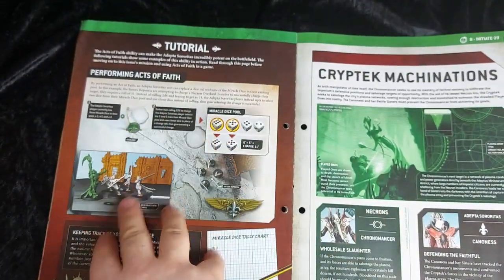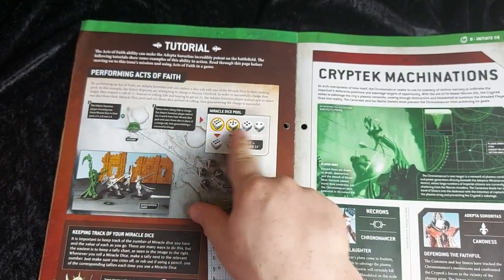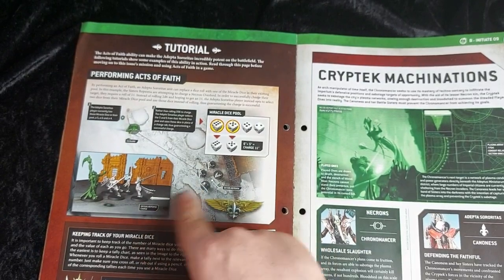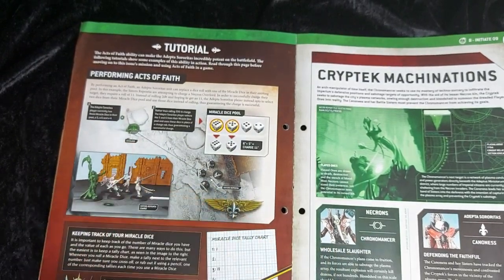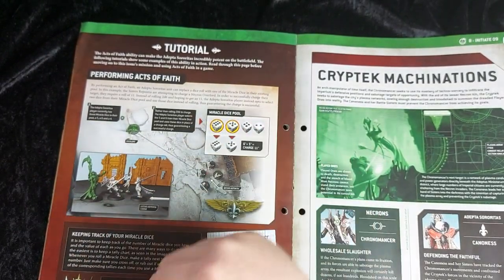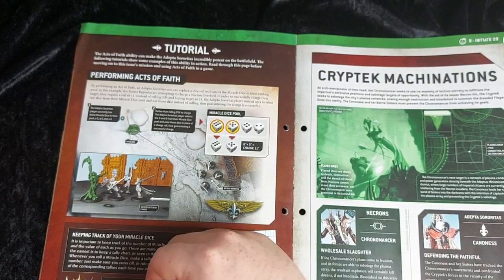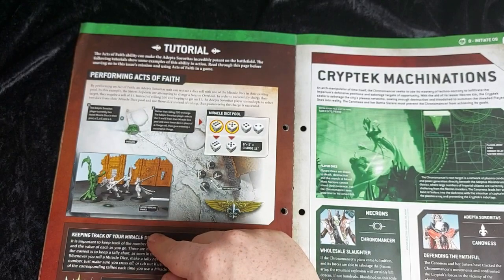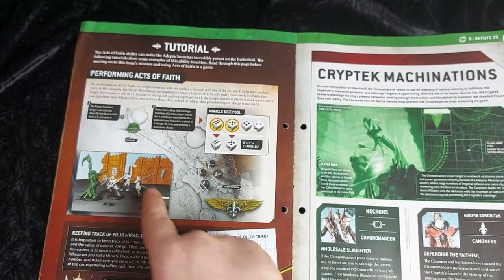So on the back, we've got an example here. We've got a pool containing a 6, a 5, a 4, and a 2. The Repentia want to charge the Overlord, who is 11 inches away. So instead of rolling both their charge dice as normal, the player has elected to take the 6 and the 5 from their pool and count that as a charge roll, so they make it in.